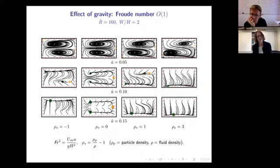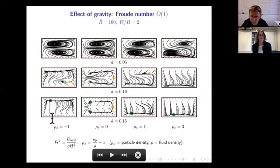If we make the Froude number order 1, so gravity is quite important, you can see this is a buoyant case, ρs is negative, and the particle's going up rather than settling down. This is the neutrally buoyant case, and then the heavier side where the particle will sink. Even though the particle density is changed here, it's all the same particle size, the focusing position has barely changed at all. So changing the weight doesn't look to change the particle position very much. Changing the particle size changes it a little bit.